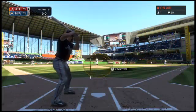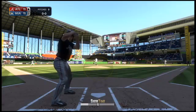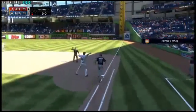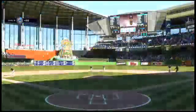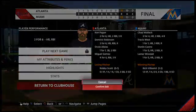Number 29, Rich. Ready for another chance, Dom Robinson. Ground ball left side. Reeves over to his left, 1 away. Time of the ball game.